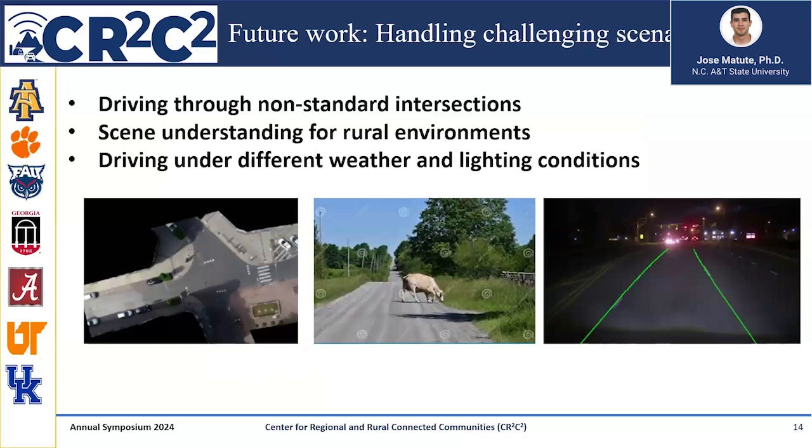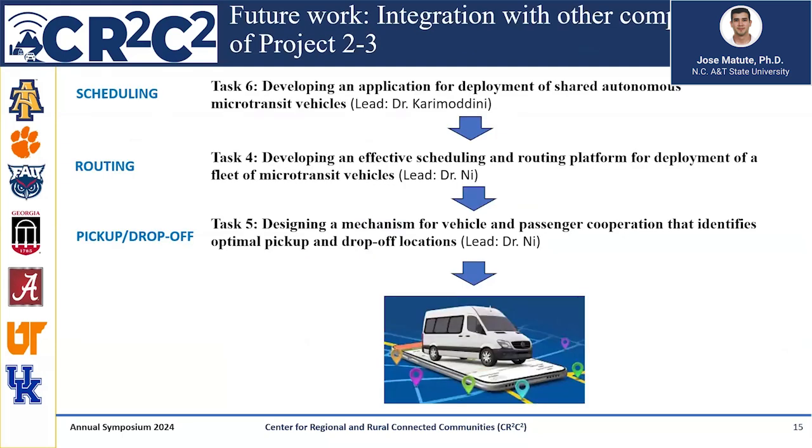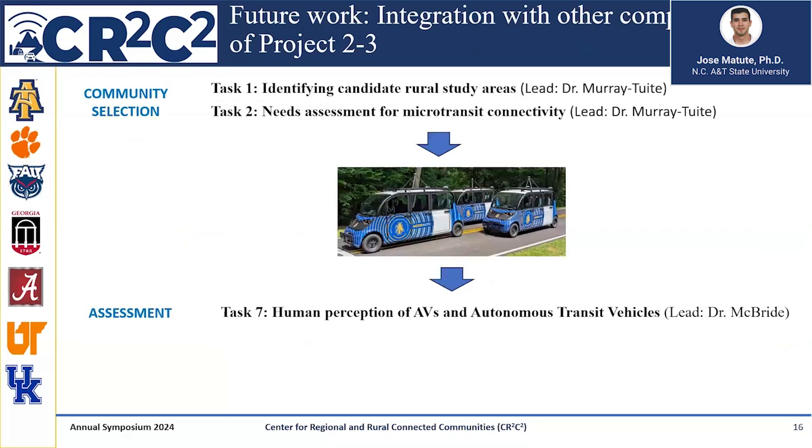Some other work that we are doing is trying to solve driving through non-standard intersections. Also understanding rural environments, some objects that are not common in urban settings, and driving under weather and lighting conditions that can differ. And we are also working on integrating our task scheduling with others, for example routing or pick-up and drop-off of passengers, and integrating it with community selection and assessments.